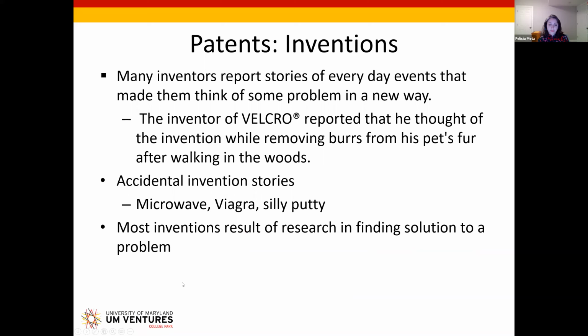But the focus of pretty much the rest of what I'm going to talk about, and what I deal with mostly on a day-to-day basis, are patents, which protect inventions. Many inventors report these eureka moments where they think of inventions, accidental invention stories, but I think most inventions, especially for university researchers, you're thinking about a problem and problem-solving solutions to that problem, and whatever your solution is, that's your invention.